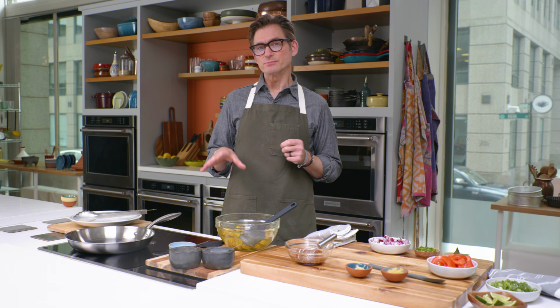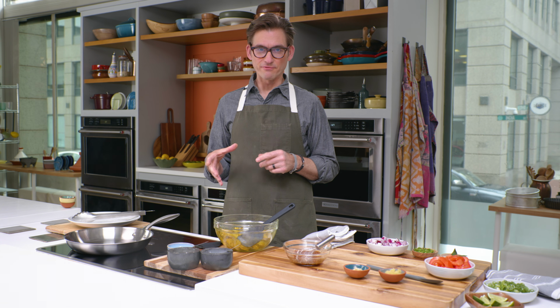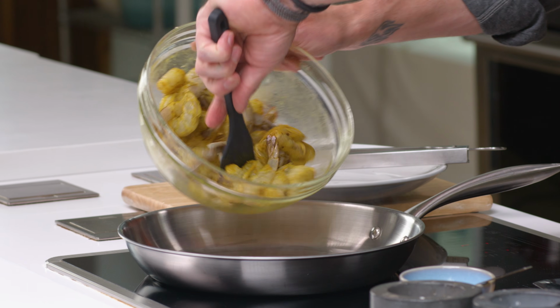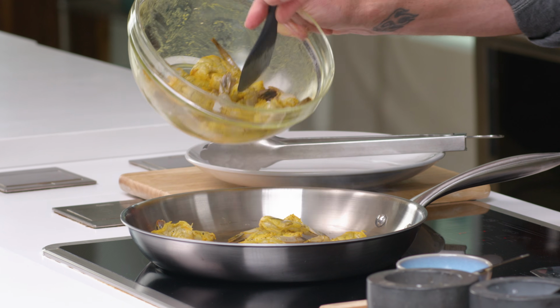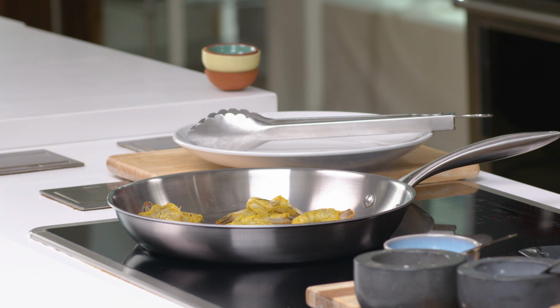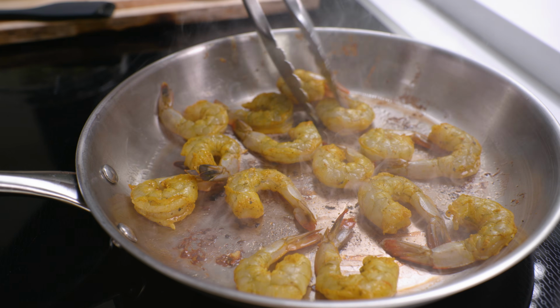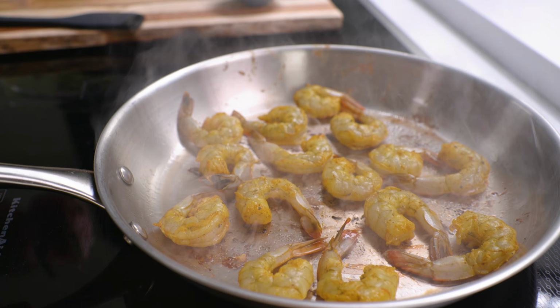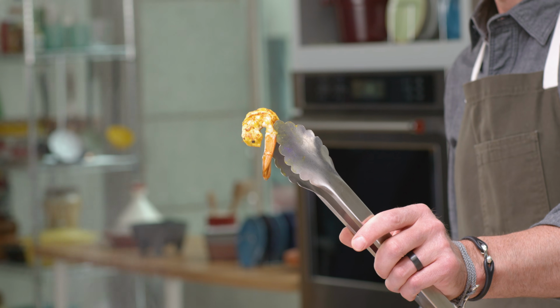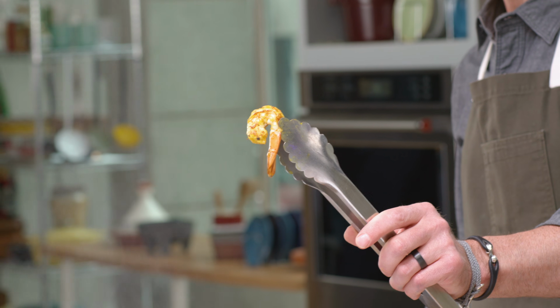So to ensure the shrimp don't overcook and turn rubbery and tough, we're going to cook just one side of the shrimp. This is a technique we use a lot here, and it really guarantees that the shrimp are really juicy, flavorful, and tender. So as they tighten up, you know they're cooking through and just about ready to pull. So let's go ahead and take a peek at one. Yeah, perfect. So let's go ahead and pull these.